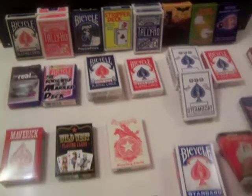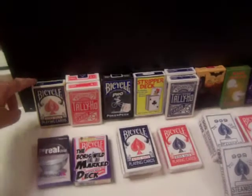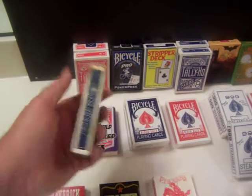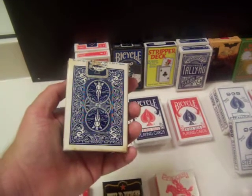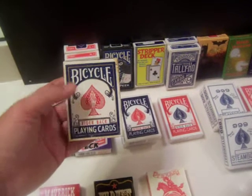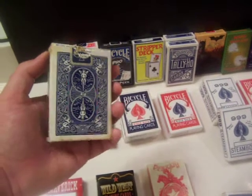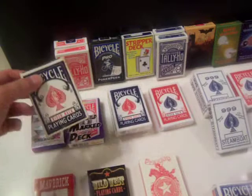First, it looks like we have a rather old, I just kept this merely because it's old. This is a remarkably old set of blueback riders, bicycle rider backs, and it's just quite old. You can tell the box is very old. This deck is probably very near 20 years old, if not maybe even a bit older than that.